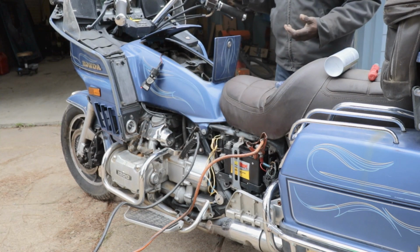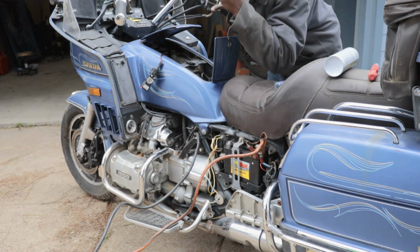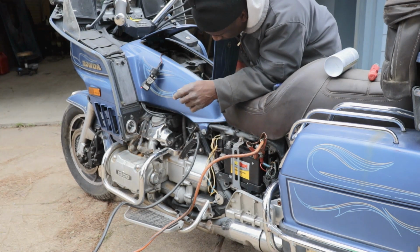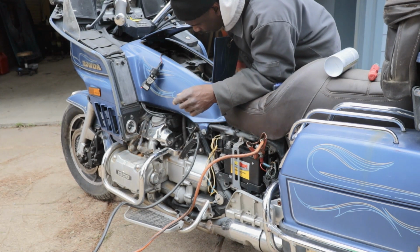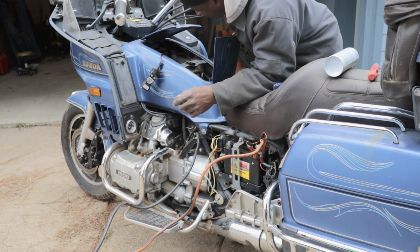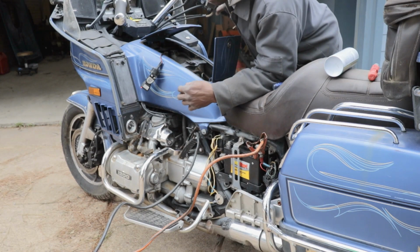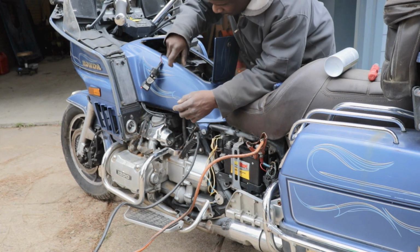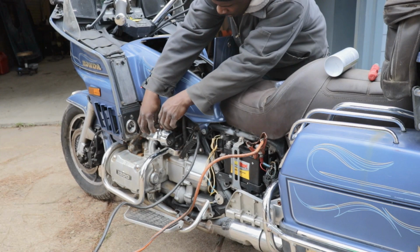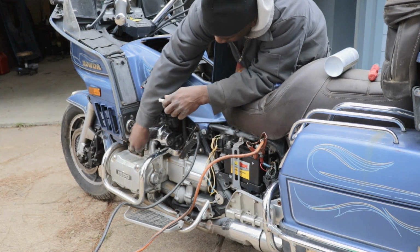But I don't know if it has any fire. I got one of the plug wires disconnected. I see some smoke coming through the air box, so I believe it is firing. Let me hook this plug wire back up. I'm still going to get a new starter for it.